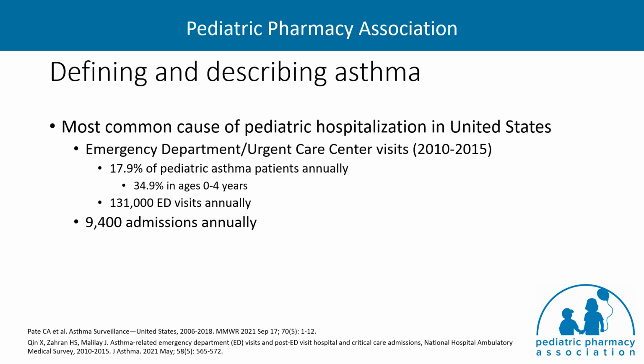This calculates up to be roughly 131,000 emergency department visits annually from asthma patients, and admissions to the hospital is about over 9,000 admissions per year.